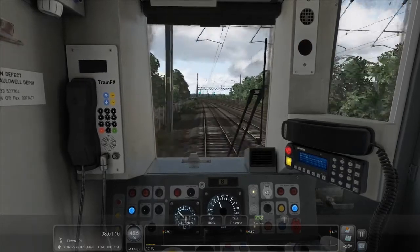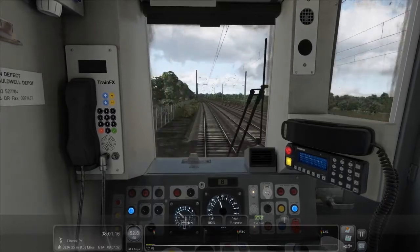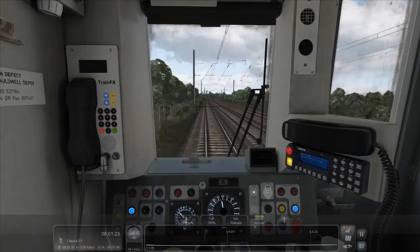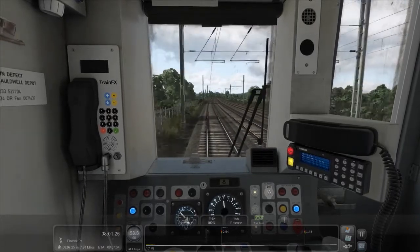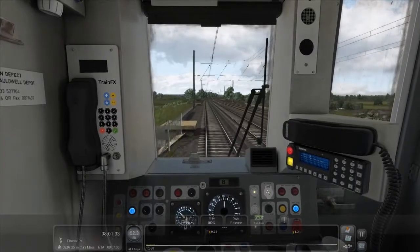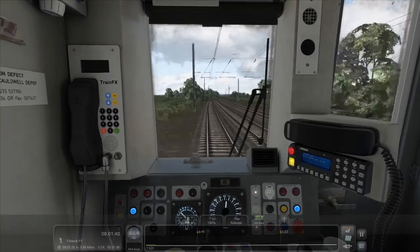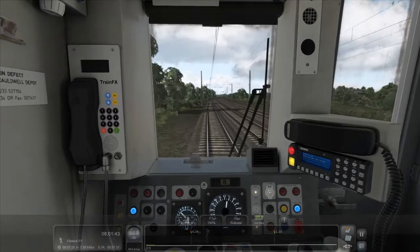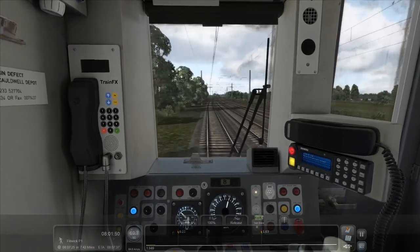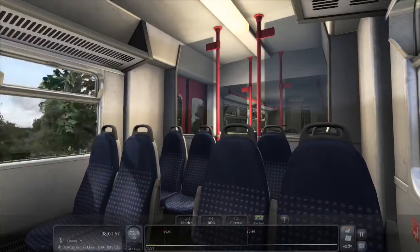We can really open up the throttle now, give it all it's got. We're on green signals, and we've not got a station for 8 miles now, so we'll see if we can reach 90. So we're up to 70 now, so we're well on the way. I mean, the acceleration on this thing's fantastic.